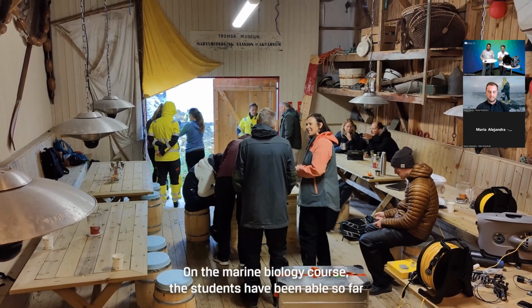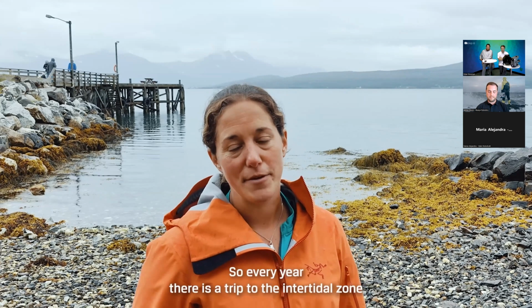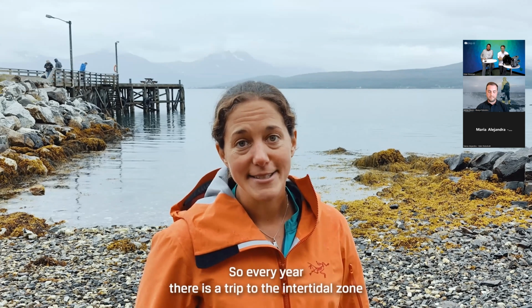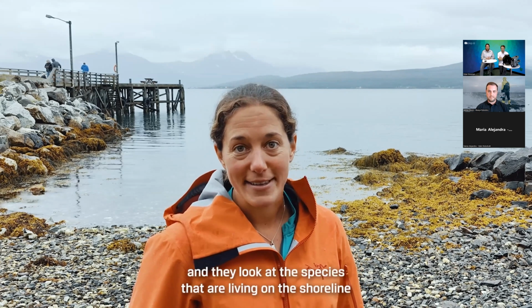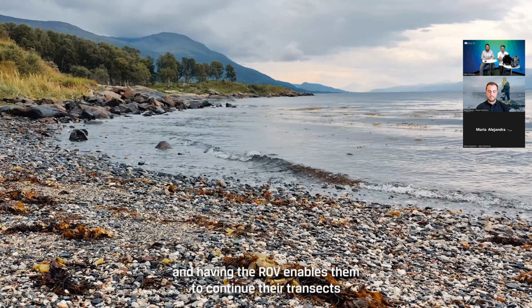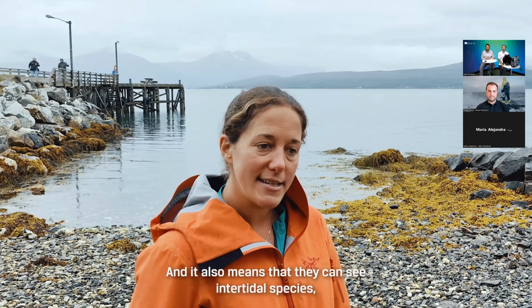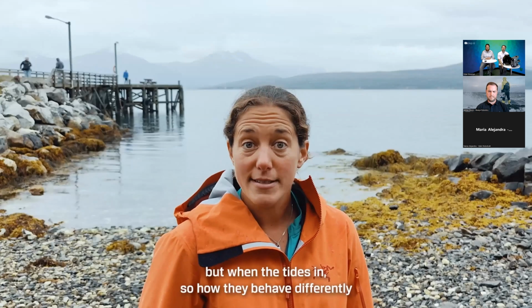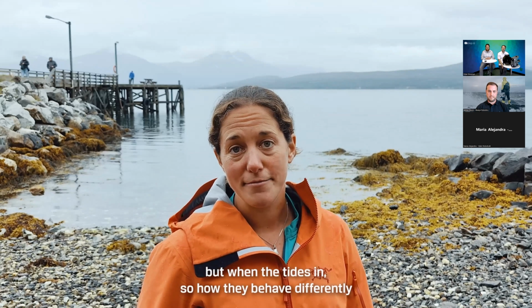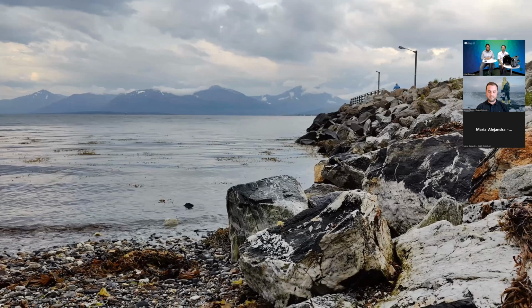On the marine biology course, the students have been able so far to use the ROVs to extend their studies of the intertidal zone. So every year there is a trip to the intertidal zone and they look at the species that are living on the shoreline. And having the ROV enables them to continue their transects of what they can see on the beach further underwater. And it also means that they can see intertidal species when the tide's in, so how they behave differently when they're flooded as opposed to when they're on the beach.